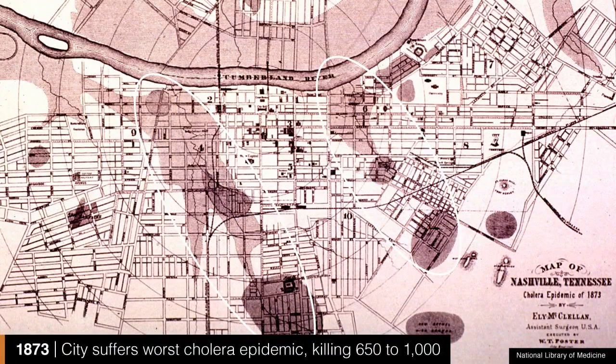Also in 1866, another thing I read was that they burned buckets of tar in the streets, and the mayor banned eating watermelons. So some of this thinking persisted until 1873, when we had the worst cholera epidemic in Nashville's history. Estimates vary from 650 to 1,000 people died. And this map shows where some of the worst spots were.